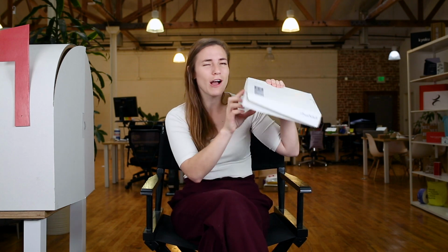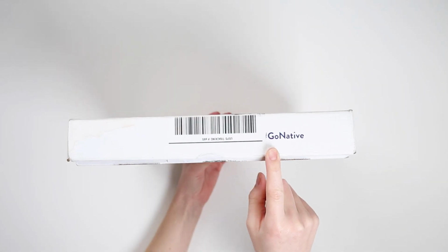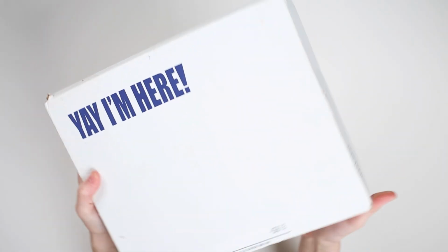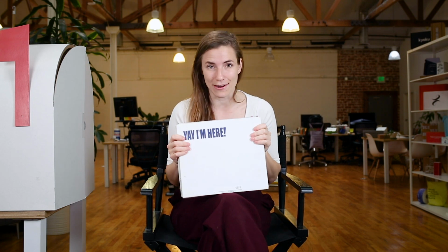What can I tell from the outside of this package? How do I even know it's Native? Well, there's a couple little sneaky callouts. Nativeco's.com is right here, and there's also a hashtag #GoNative on this panel of the box. Otherwise, all I'd know is it says, yay, I'm here. I love the enthusiasm though, because it's really fun for something like this to land on my doorstep.